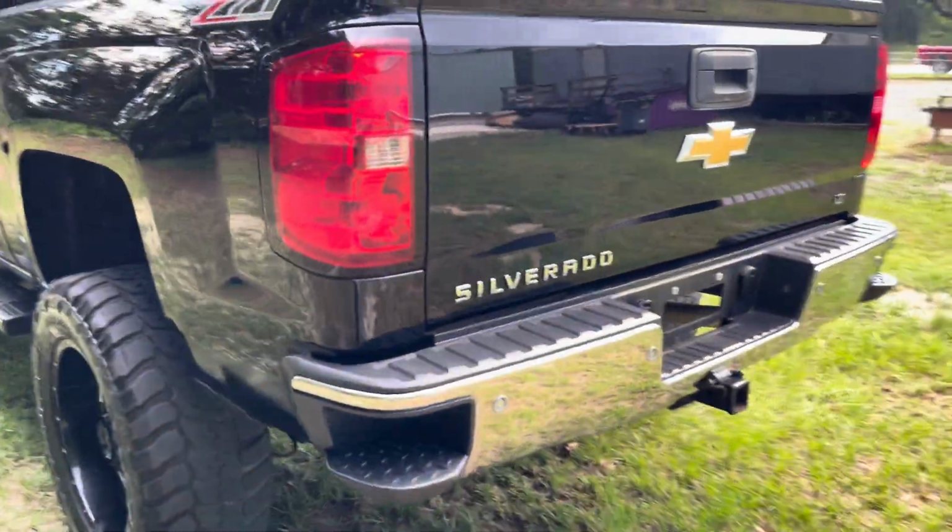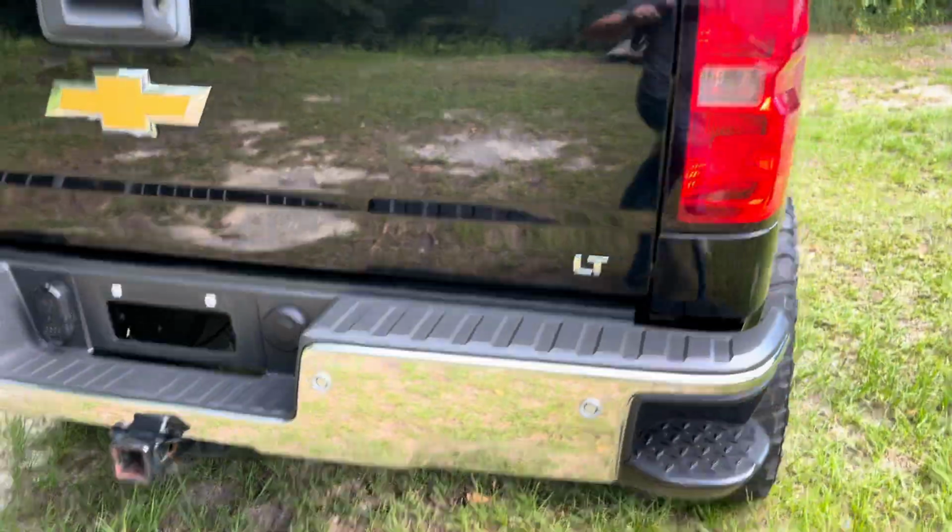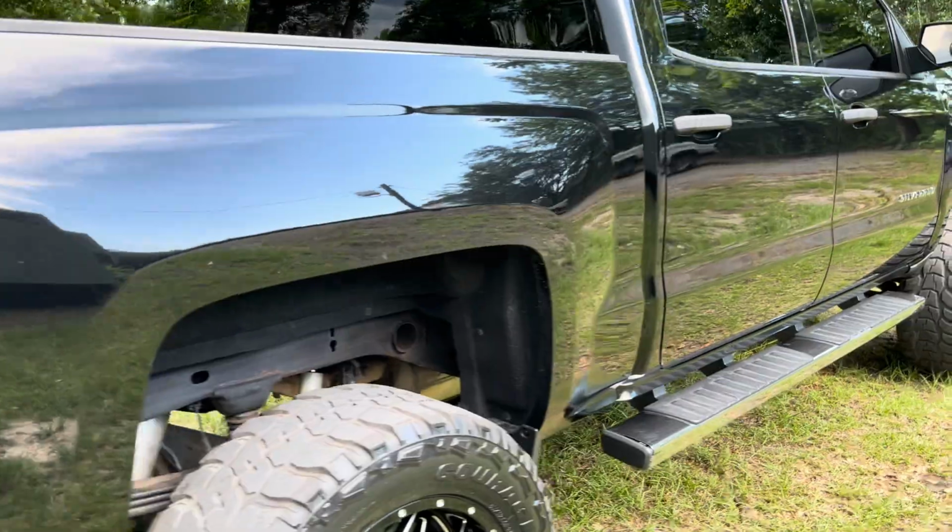And that's 100% a joke. But 4-wheel drive does operate like it's supposed to. I mean, look at the reflection. You guys can see the reflection in the background, how beautiful the paint is.